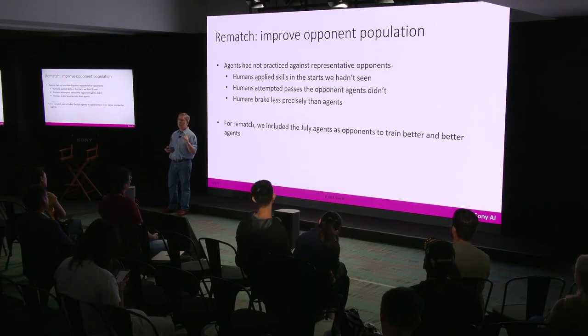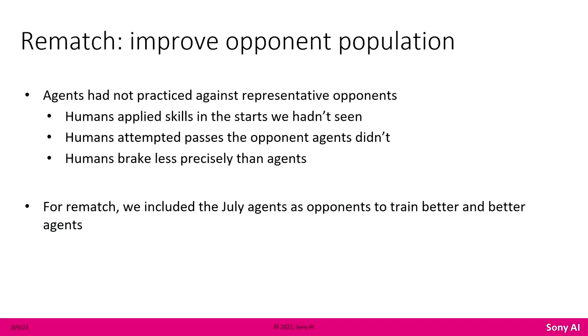Okay, so going back to the drawing board, we only had to change a few things. We took the July agents and used them to help train better agents, and we just kept raising the bar on how good the agents we were practicing against were. We focused on improving the starts to help prepare the agent for these crazy starts against humans who did things that sometimes we hadn't seen before.